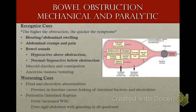But what you will see is bloating and abdominal swelling, because what is happening here is the stomach is still digesting food that's creating gases. You've got a lot of air in your intestines that now has no outlet. So bloating and abdominal swelling, abdominal cramps and pain, as you're trying to move the obstruction out of the way.